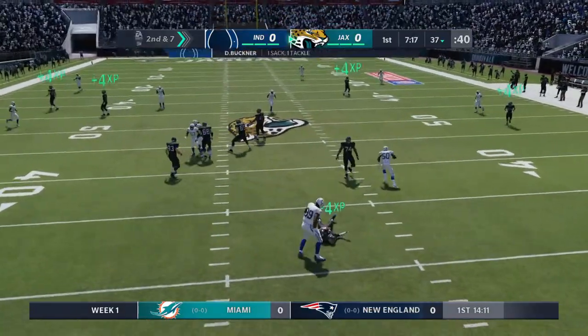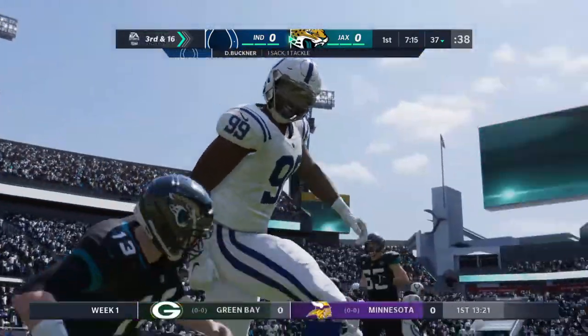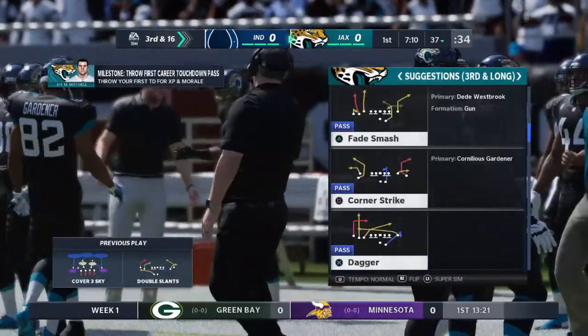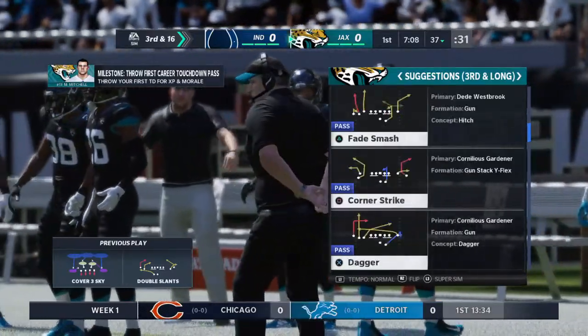The Colts are going to get him. Down he goes. DeForest Buckner coming right up the gut. Gets in there for a loss of 9. Sacked there by DeForest Buckner.